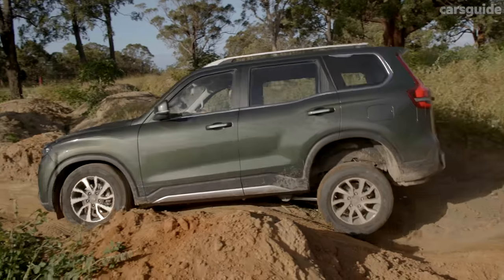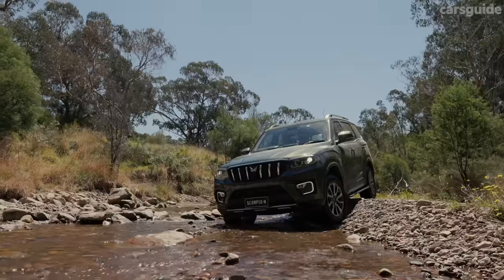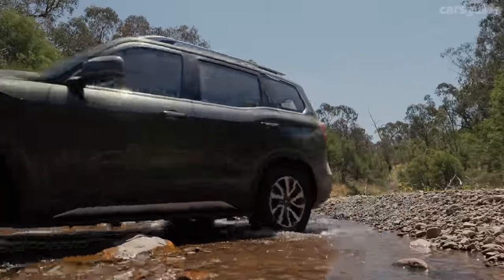Now, of course, if you're a hardcore off-roader, you don't need me to explain any of this stuff to you, but Mahindra says this is really targeting the sort of middle Australia adventure families who maybe don't go off-road all that often, but when they do, they want a car that does all the thinking and all the heavy lifting for them. And that's what the Scorpio is supposed to deliver.